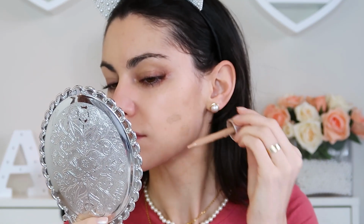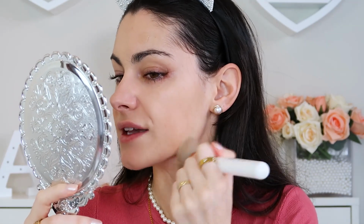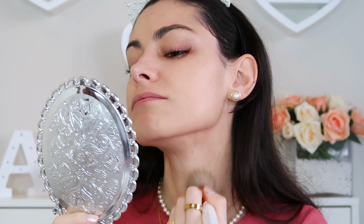Since I added a little extra on this side with a brush, I'm just going to do the same thing on this side so that we have an even take. But already I can tell that this is not getting all messed up with the primer. It's not getting bunchy, and it's not picking up. It's just applying nice and smoothly. So again, the e.l.f. primer is just better, and it's about a quarter of the price, even less.